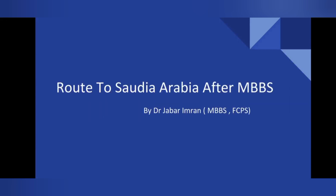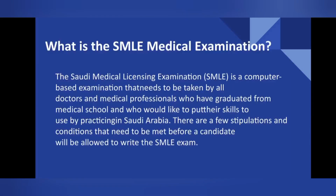Route to Saudi Arabia after MBBS. What is the SMLE medical examination? The Saudi Medical Licensing Examination (SMLE) is a computer-based examination that needs to be taken by all doctors and medical professionals who have graduated from medical school and who would like to put their skills to use by practicing in Saudi Arabia. There are a few stipulations and conditions that need to be met before a candidate will be allowed to write the SMLE exam.